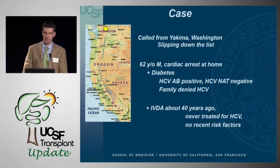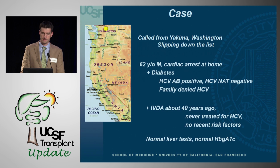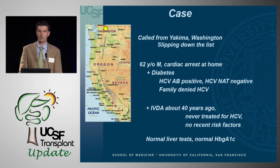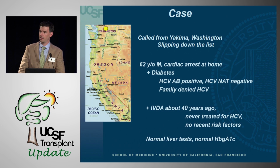So I asked some more questions, and it turned out the donor did use injection drugs a few times about 40 years ago, and no recent risk factors in the last 4 decades. And normal liver function tests. They were diabetic but had a normal hemoglobin A1C. So can I ask you in the audience, what would you think about the hepatitis C testing, and what might you tell a potential recipient in this situation?